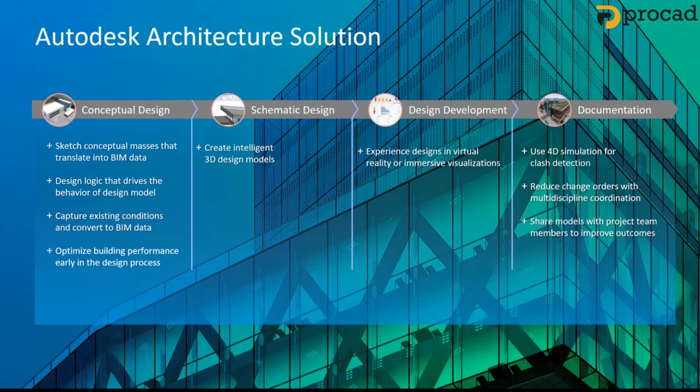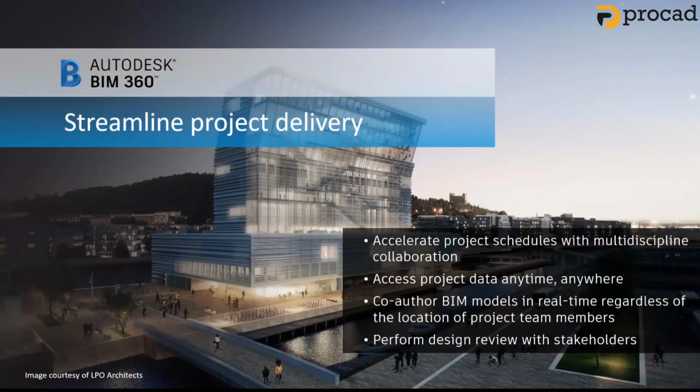Finally, let's take a look at a series of tools and workflow optimized in the construction documentation phase. Cloud-based collaboration tools are enabling design teams to work in new ways on BIM and 3D projects. By centralizing project data in the cloud, architectural firms can accelerate design delivery by enabling teams in multiple offices. In addition, this technology makes it easier for architectural firms to work fluidly.